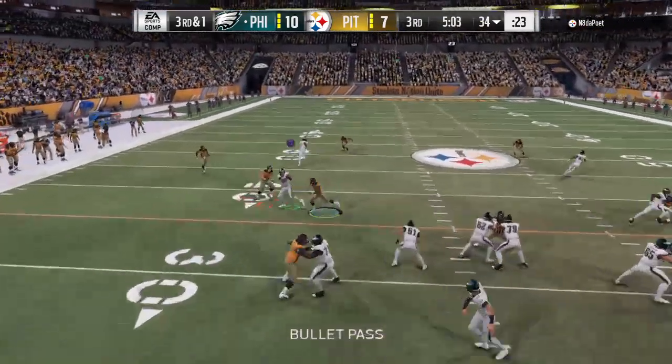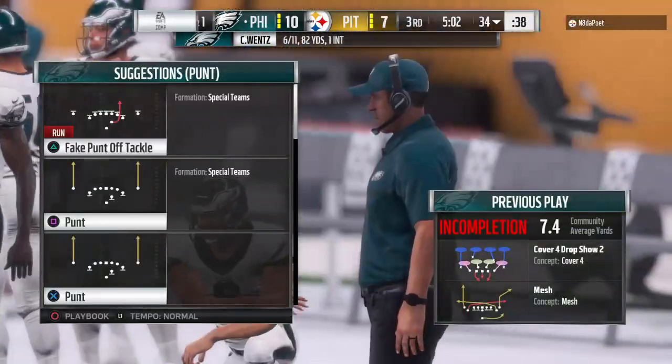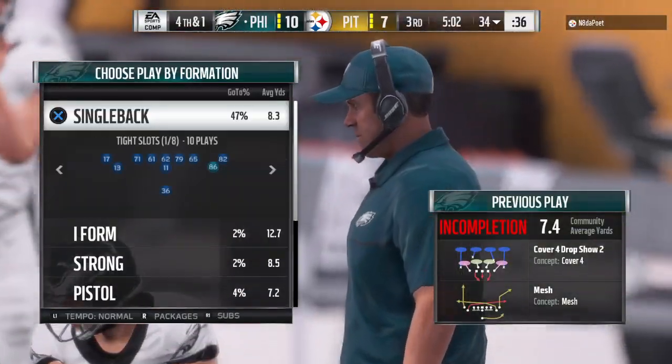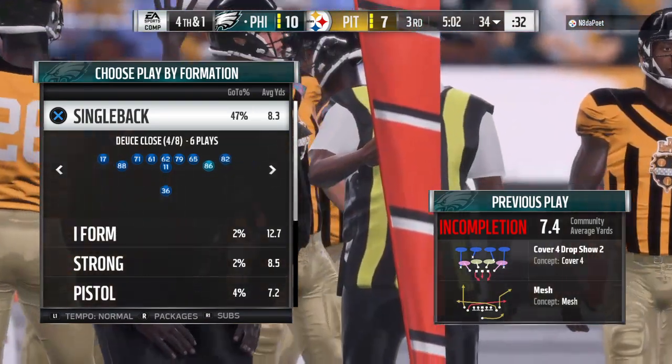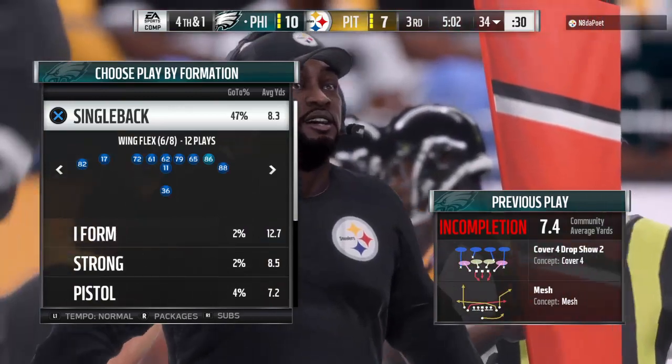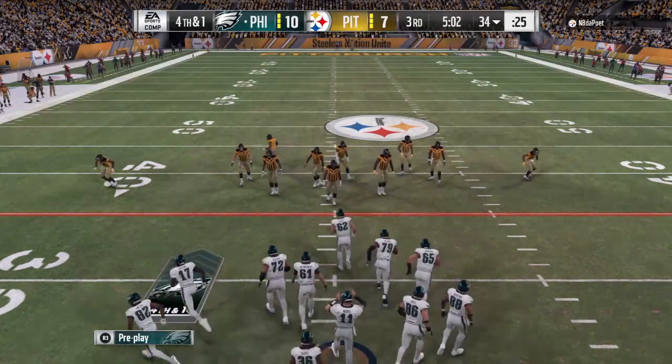Wentz to throw on 3rd and 1. And he couldn't hang on to it through the contact. Incomplete. Perhaps they overthought this one a little bit. They've been running it real well on this drive, and it was 3rd and short, okay? They decided to throw the football incomplete. Yeah, they might have thought just a little bit too hard about that play selection.